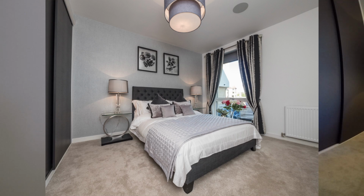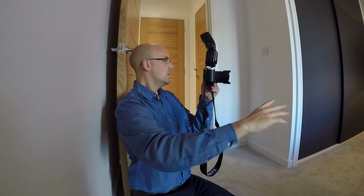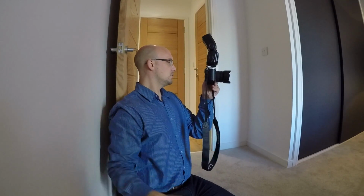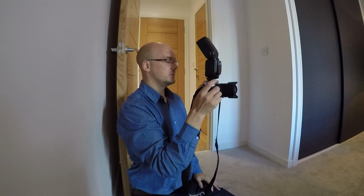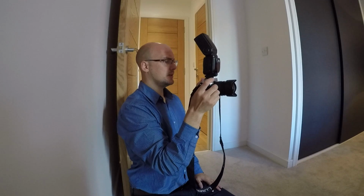Okay, I'm pretty happy with that. We're seeing the light coming in from the window. The whole room is nicely exposed, and we don't have obvious flash shadows being cast anywhere. I'm happy with that. Let's see if there's any other angles we can shoot this room from.